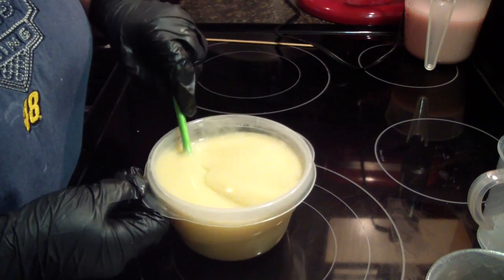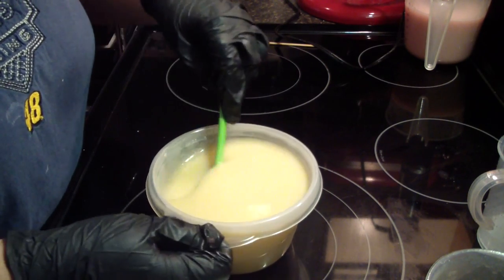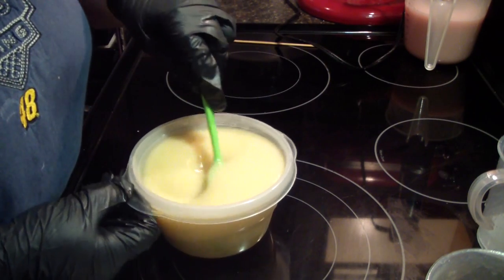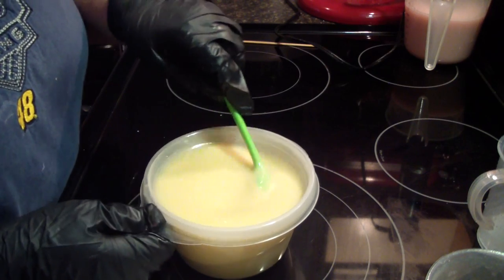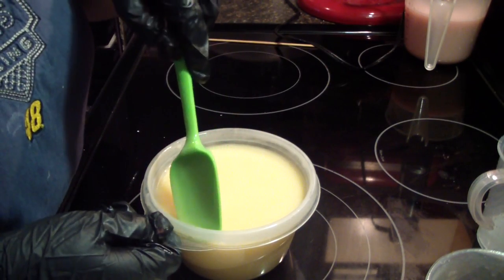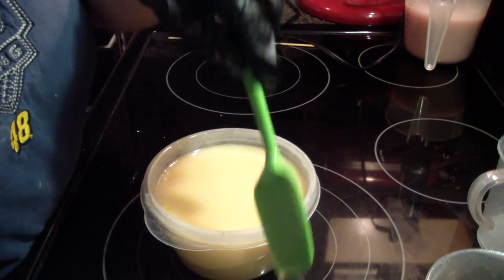Not sure if I saw a little bit of initial rising or not, but if I did, it stirs right out. May have been just a few air bubbles in the soap that I saw. Little tiny black speck.